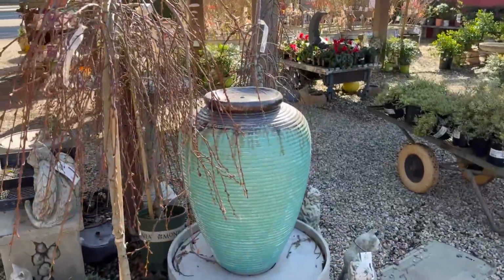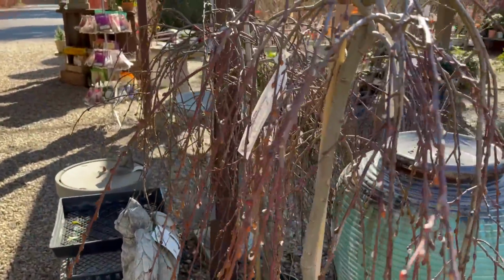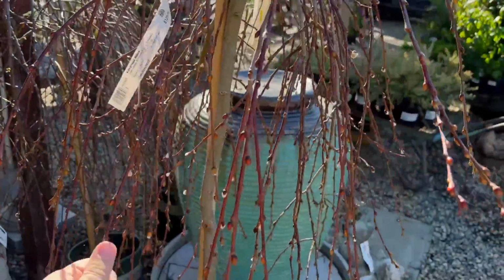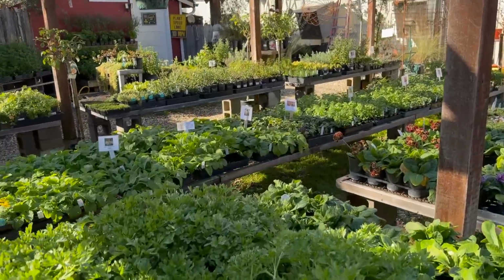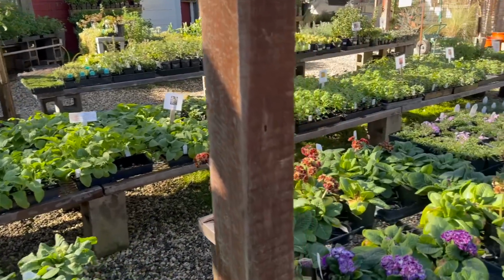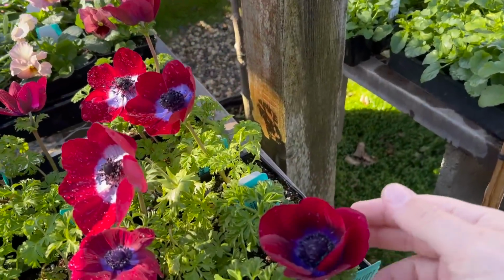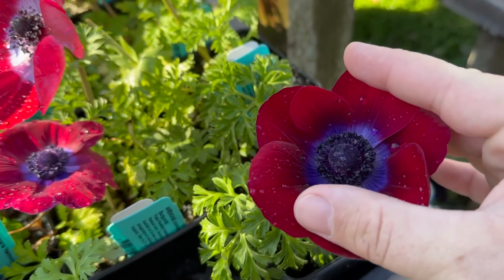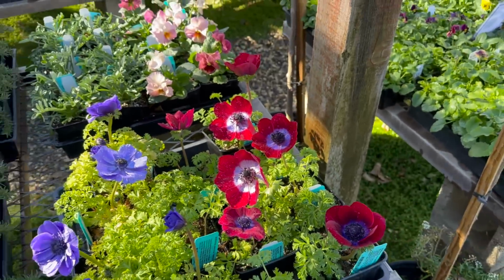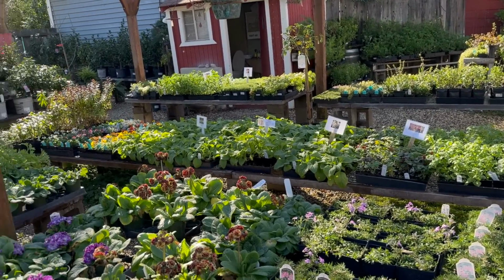Let's see what else we can find here. A weeping, I'm guessing, cherry. Oh, Kilmarnock. This is the willow that I have. Kilmarnock willow, $125. We can match. Let's see. I see some beautiful foxgloves over there that I probably am gonna have to buy a couple. But also, look at these beauties. Look at these anemones. Isn't that so cool? Oh, they're so gorgeous. Okay, I need to get some hellebores, might grab a foxglove, and then we need to get out of here.